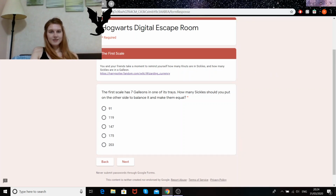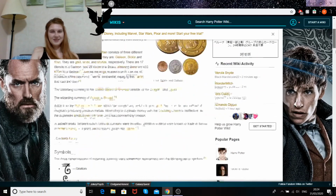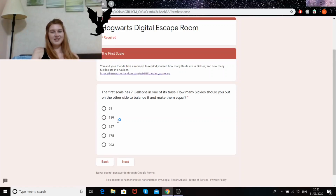Okay, so 7 galleons. I love that it's a fandom wiki. Galleons, galleons. So galleon is like gold. 17 sickles in a galleon. So 17 times 7, right? So 7 times 7 is 49. 1 times 7 is 7, so that's 159. Which isn't an option.